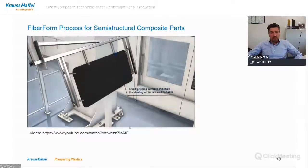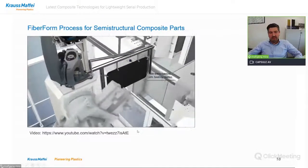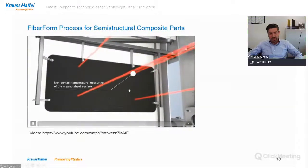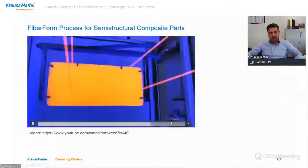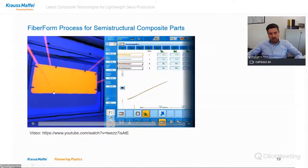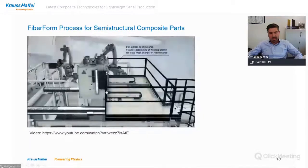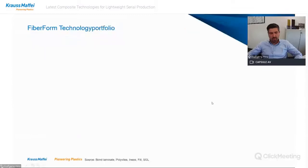the second robot with a gripper is coming, taking the organo sheet, moving into the infrared oven, which is one of the key components of this process, where we are measuring the surface temperature and heating the surface within different heating zones to get a very homogeneous heating curve. And once the organo sheet is preheated, we are directly moving it into the injection mold, clamping it and back injecting the thermoplastic system, and afterwards you can demold the part.